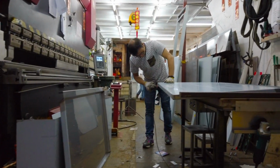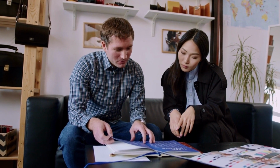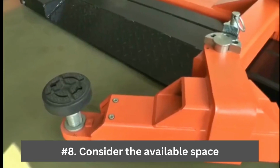7. Seek manufacturer recommendations. Consult the manufacturer of the lift or a reputable supplier for guidance on the appropriate lift capacity based on your specific requirements. They can provide expert advice and help you choose a suitable capacity for your auto shop.